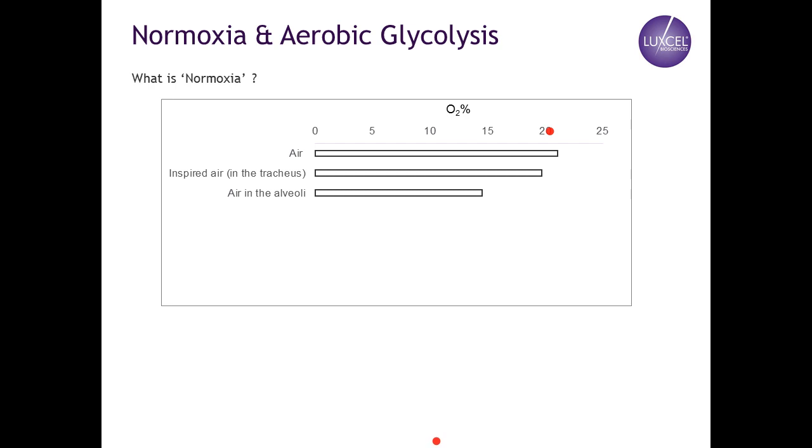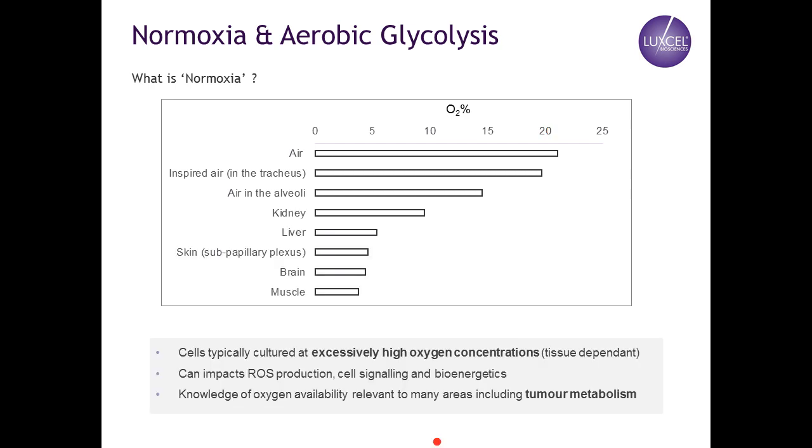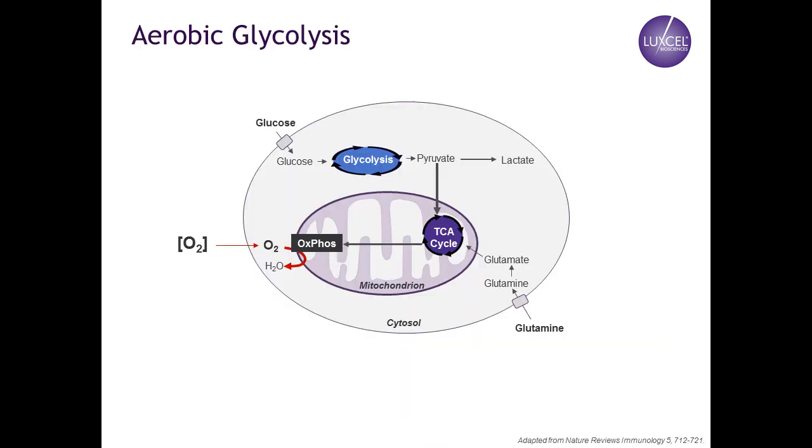Now that will depend on the organ that they're in, the part of the organ that they're in, but if we take a look in really rough terms at the kidney, the liver, and maybe even the brain, we're going from oxygen concentrations of 10 down to maybe 5%, significantly lower than the 21% that are typically used. Now that significantly affects the metabolism of the cell, and it can also affect cell signaling because of the involvement of oxygen in particular cell signaling pathways. But the fundamental question is, how can this actually be measured? And what we're looking at here again is the balance between these two parameters and how the concentration of oxygen can affect that balance.